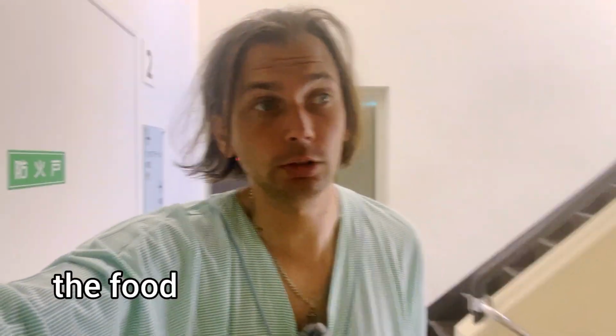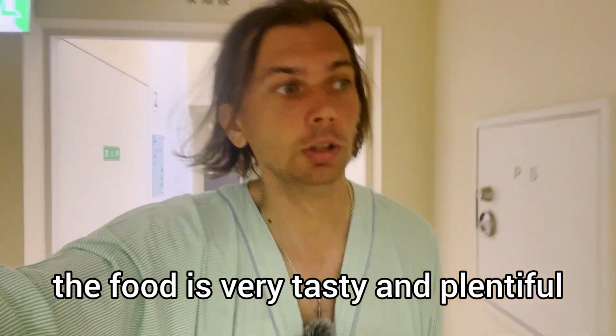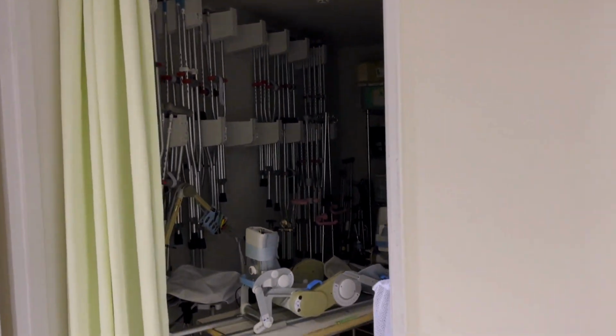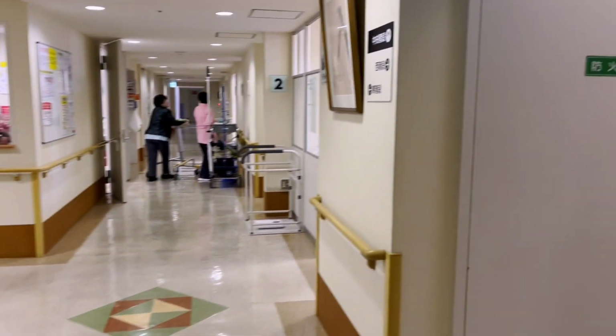Food, of course, by Japanese standards, so bad. But if you compare it with Russia, the food is tasty and plentiful. I've never complained about the food, everything and everywhere tastes good to me. But I felt that what I don't usually eat, I eat with pleasure here. This is the back room. Everything in its place. In Japan, everything is always in its place.